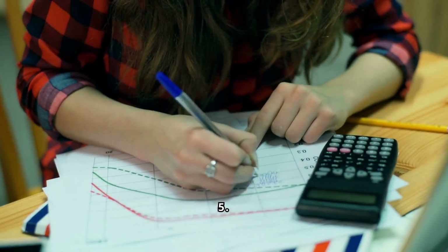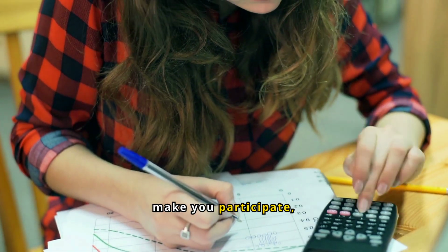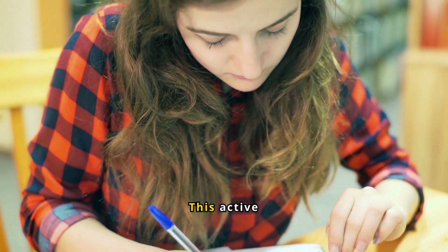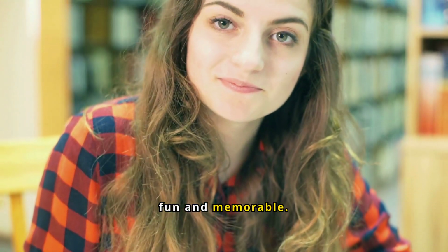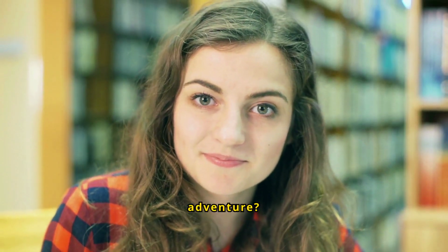5. Interactive learning adventures. Dive into materials that make you participate, like quizzes or hands-on exercises. This active approach makes even the most complex subjects fun and memorable. Who said learning can't be an adventure?